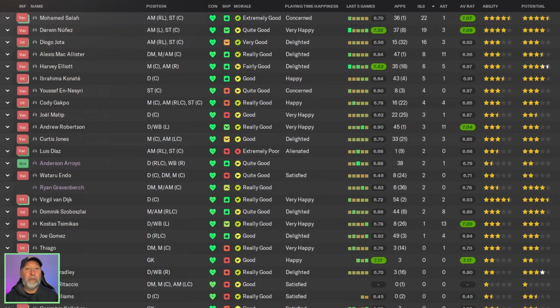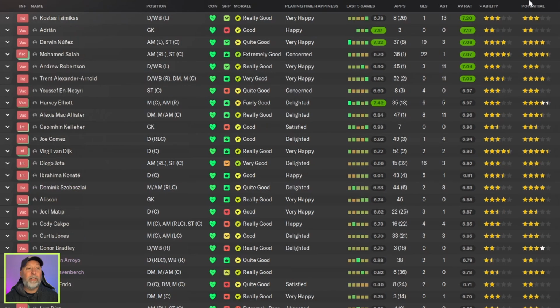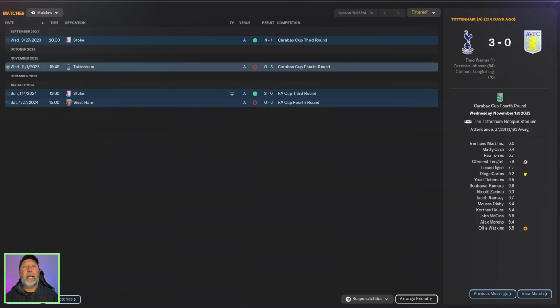But 22 goals for Salah, 19 for Nunez is a little low, 16 for Jota. Assists, 13 for Tsimikas gets up there, 11 for Robertson, Trent, and McAllister. And then average rating, Tsimikas gets in there with a 7.20, but Nunez gets in there with a 7.08. Those are really low.